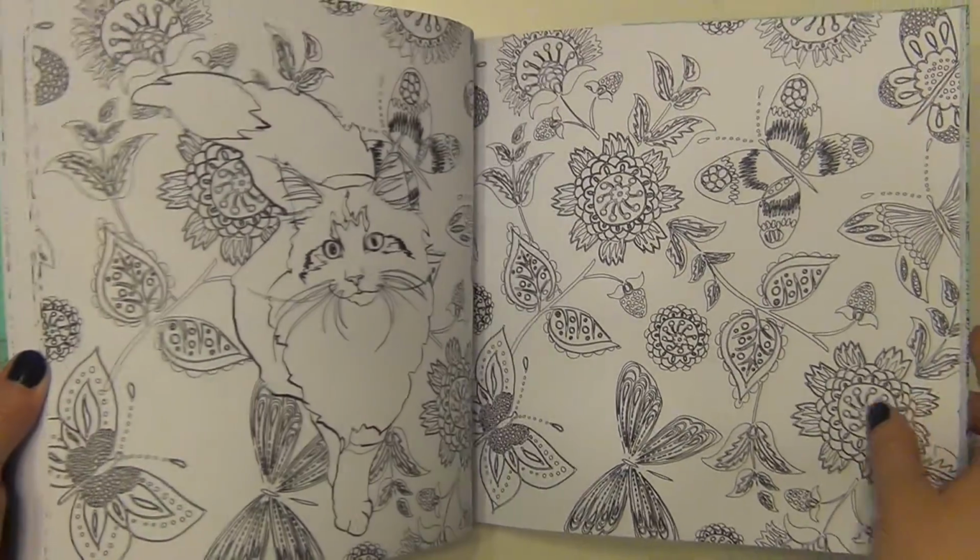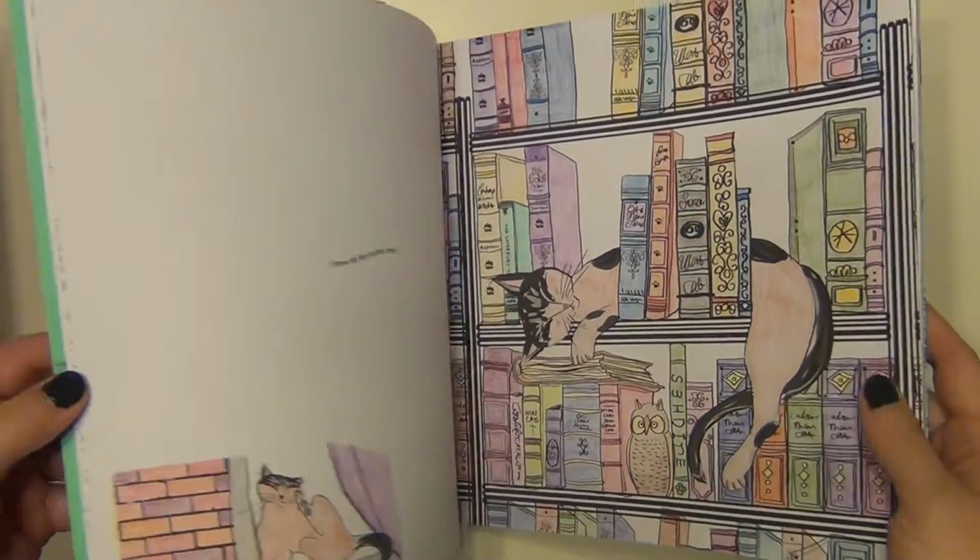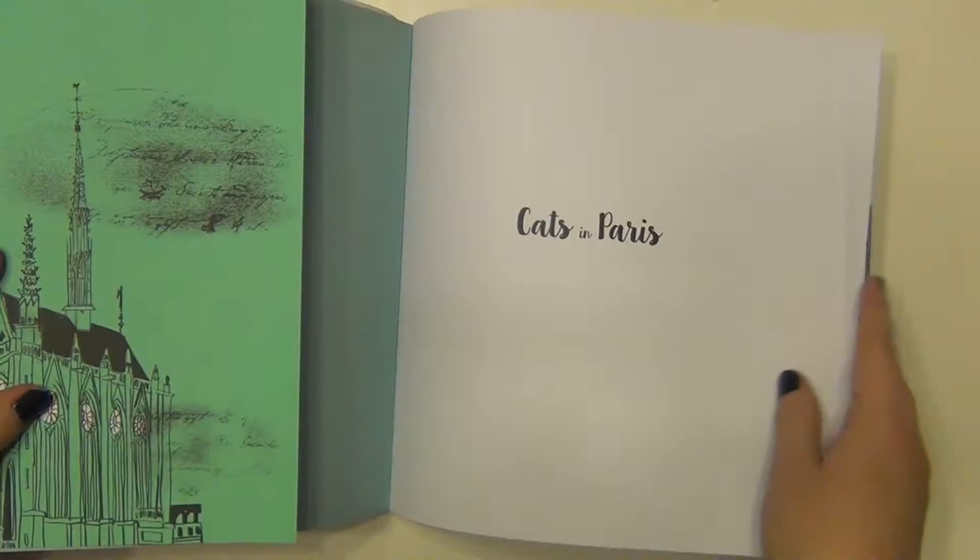So yeah, and this one is really pretty. It has a lot of flowers and stuff in it. That's the page I colored. I'll come back to that in a second.